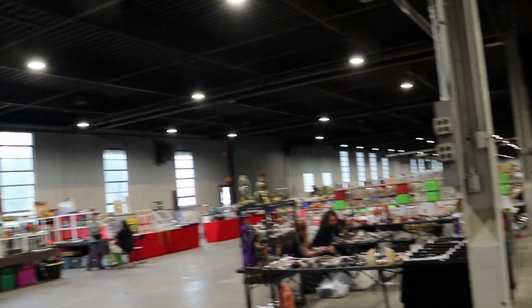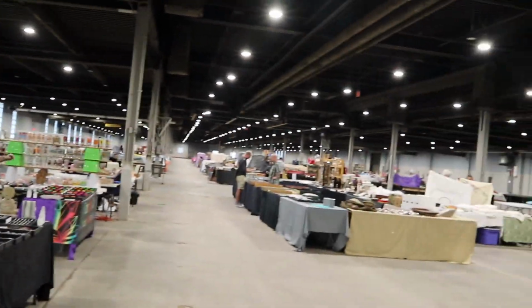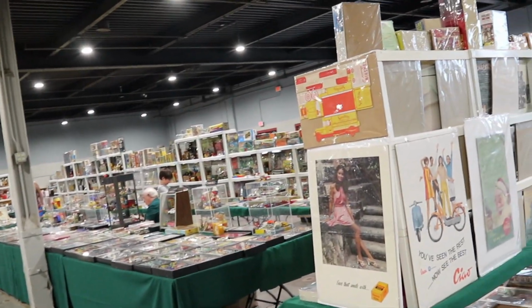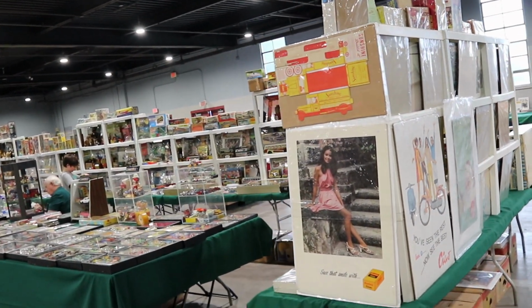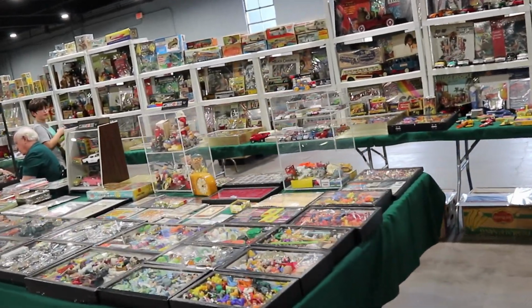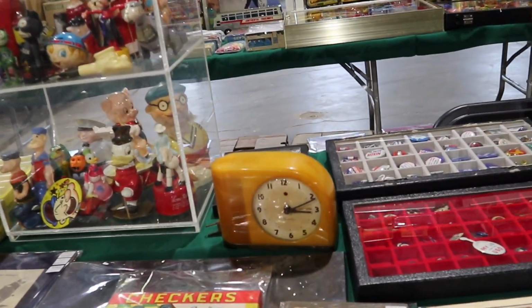So let's go back to shopping around, though. Okay, let's see. That actually was a fun booth that I should at least pan, because they have a ton of old toys and neat stuff. There actually are some great things here. The old Desta app. This is one of my favorites right here.